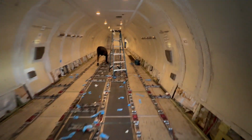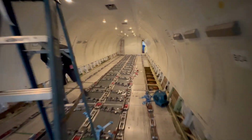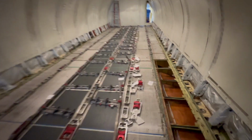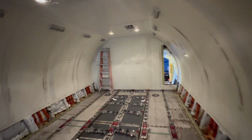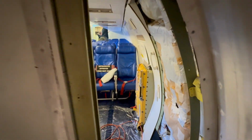They're doing what they call a C-check on this airplane. Look at that, it's pretty neat. This is a cargo loading system. We gotta be careful here because some of these floor panels have been removed. So now, check this out. This is a wall, right? Like a bulkhead. Boom. We're gonna go right up in here.